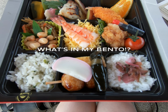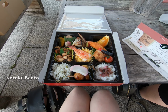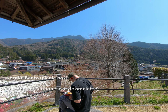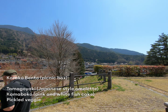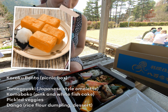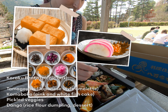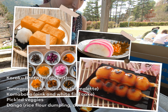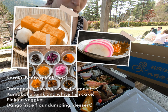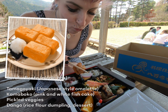You guys asked me to show you more bento boxes and tell you what was inside them. So this particular type, I believe, is called Koraku Bento. It's specific to Sakura season, cherry blossom season, and a couple weird things in there you might not recognize. We've got tamagoyaki, Japanese style omelet, kamaboko, pink and white fish cake. We've got lots of pickled veggies, and the dessert dango. And when I say weird, I really only mean totally Japanese and totally delicious, so don't be afraid to try them. Each one of those is one of my favorite things.